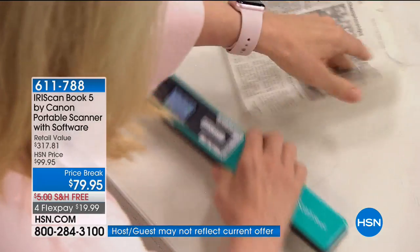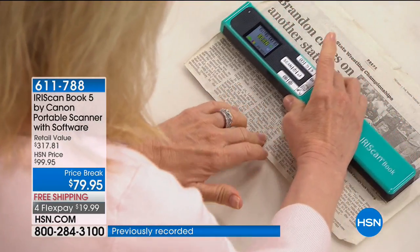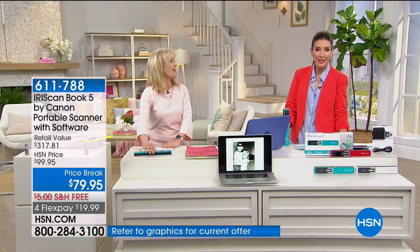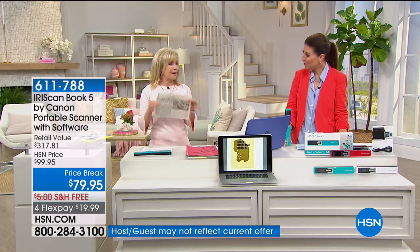So maybe it's old paperwork, black and white, newspaper articles. I'm scanning it that quickly. And again, it's portable, so take it with you right there. Oh, my husband loves to save the covers of the papers when his team wins the championship. Absolutely. And I'm like, really, how long are we gonna keep around this pile of newspapers?